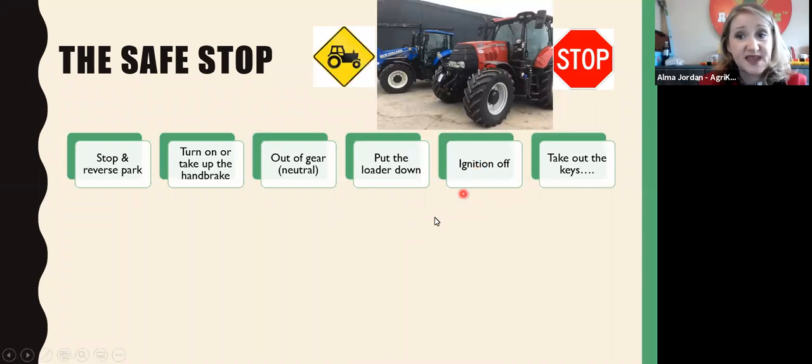The ignition, the engine, we don't leave that running. What if somebody hopped in and stole our tractor? And it's an awful waste of fuel as well. And diesel is pretty expensive. So we got to make sure we turn the ignition off. And then, and this is really important, guys.